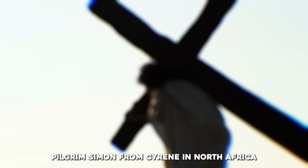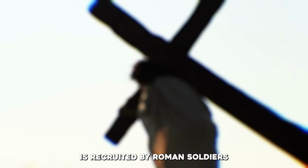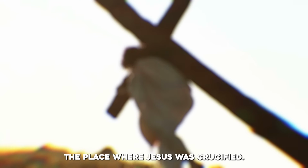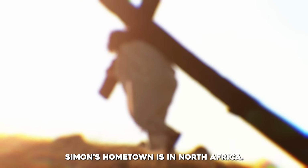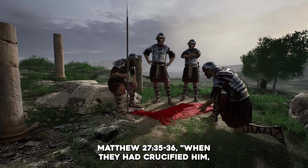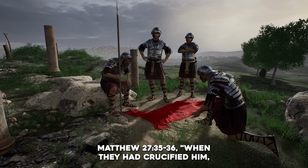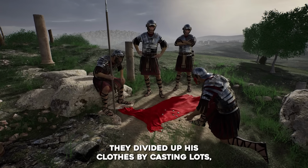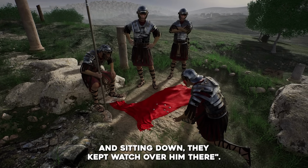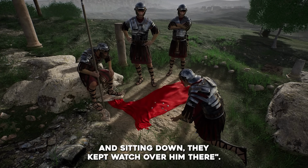Pilgrim Simon from Cyrene in North Africa is recruited by Roman soldiers to carry the crosspiece of Jesus to Golgotha, the place where Jesus was crucified. Simon's hometown is in North Africa. Matthew chapter 27, verses 35 through 36. "When they had crucified him, they divided up his clothes by casting lots. Sitting down, they kept watch over him there."